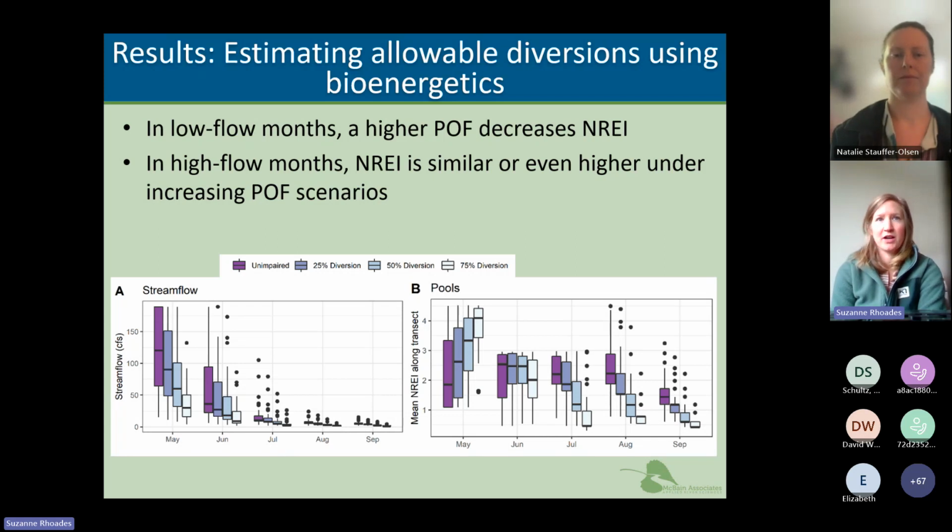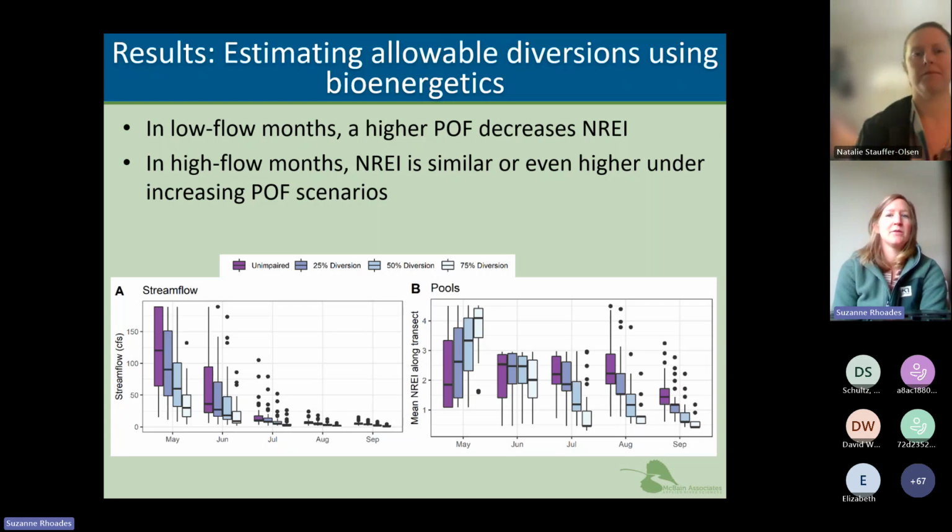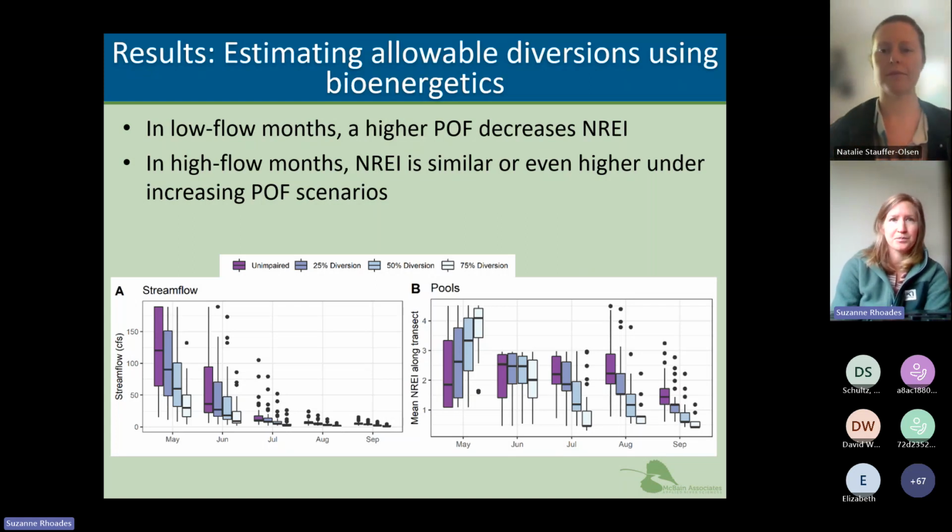In May and June, which are higher flow months because of the snow melt runoff here, NREI was similar or even potentially higher under increasing percent of flow scenarios. And we'll talk about that a little bit later.